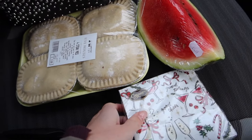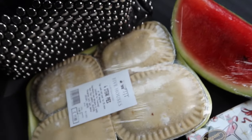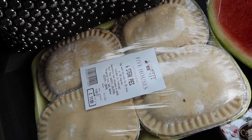The little haul, I got some Christmas napkins. How cute are those? Half a watermelon and some steak pies.